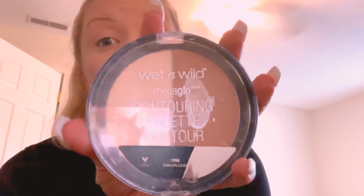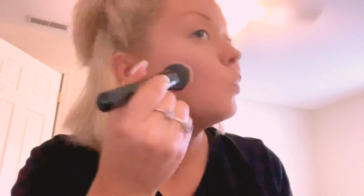This is the e.l.f. Ultimate Blending Brush. I really love this brush. This is actually the complete opposite of the other brush. It's very dense, it's very compact, shorter bristles. You can get a more fine line or place the makeup in a more specific area.